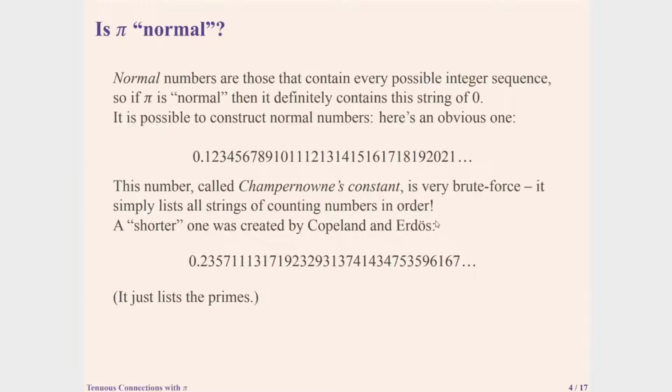Another way of making one of these normal numbers, and this is a shorter one, shorter in quotes, because it's also an infinite sequence of numbers, is by Copeland-Erdős. And this is very clever. I haven't looked at the proof for this, but I'm quite interested in it. You can create a normal number simply by listing all the primes, which is very easy. It's also very easy to construct numbers that definitely cannot be normal.